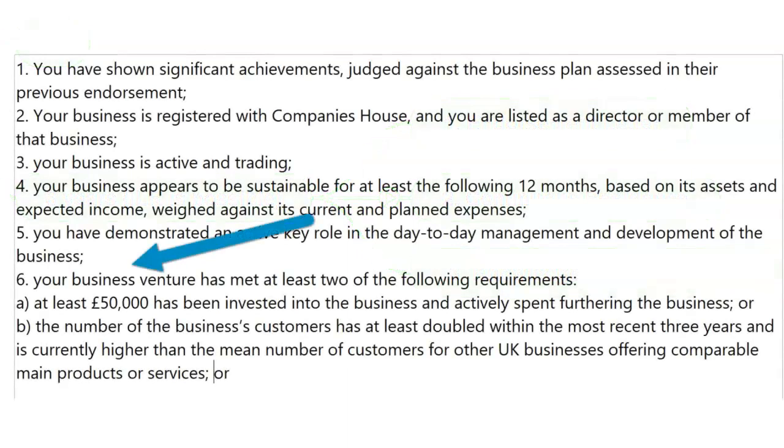The last point in the endorsement letter is that your business venture has met at least 2 of the following requirements. At least £50,000 has been invested into the business and actively spent furthering the business, or the number of the business customers has at least doubled within the last 3 years and it's currently higher than the mean number of the customers for other UK businesses offering comparable main product or services.